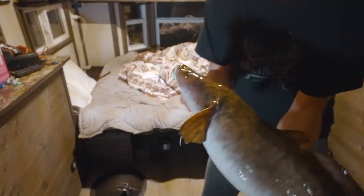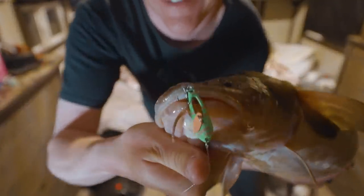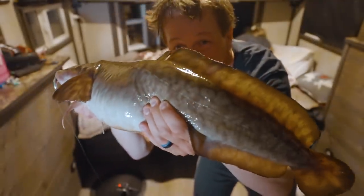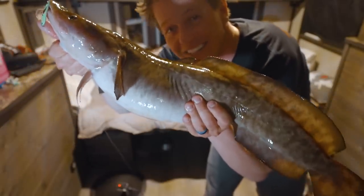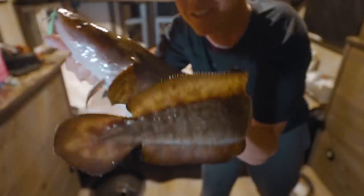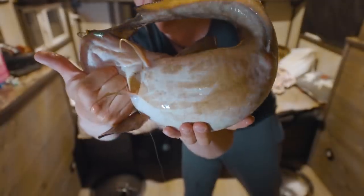Guys, that is why you fish in the night. Right there, that's what did it. I know the lighting's kind of insane right now with the two different lights. That is a big, big eel pout right there. Big burbot, look at that. Look how he just curls his tail. And that belly. Look at that. All right.